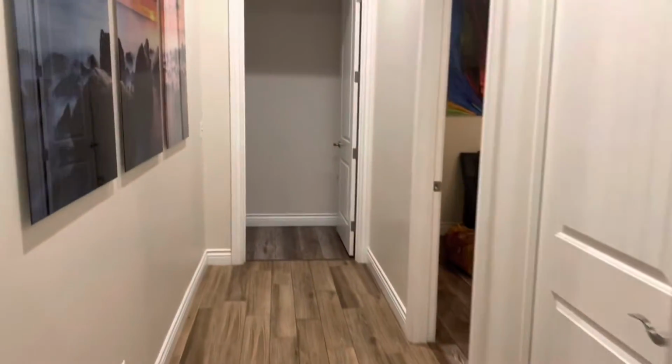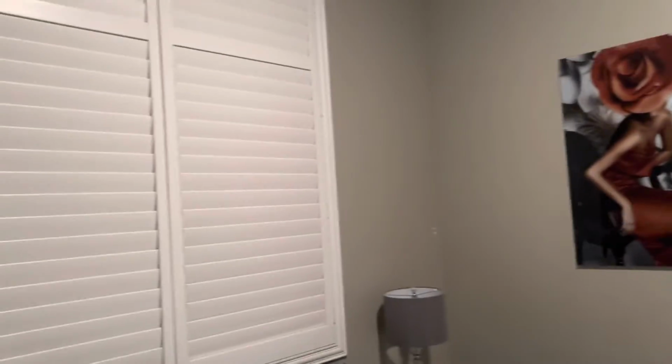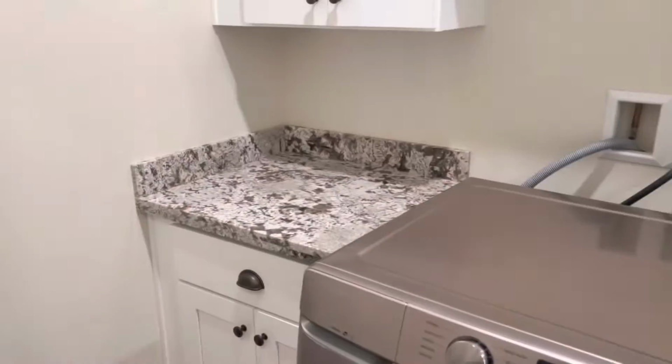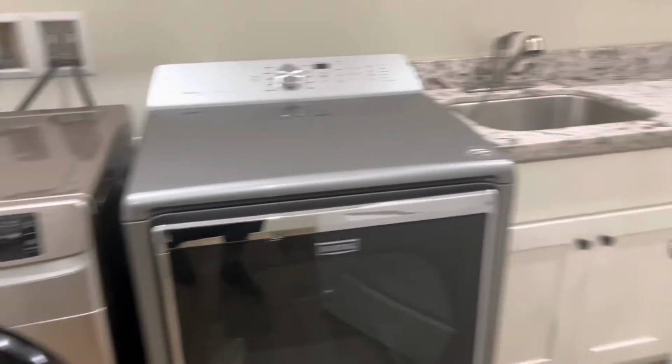Ivy, how many bedrooms is it? How many bedrooms is it? I'm about to say, is that lady naked? Here's a bedroom, but this one, right here next to the front door. That's the garage. Here's the laundry room. We got a laundry room with a bathroom. Okay. Bathroom.